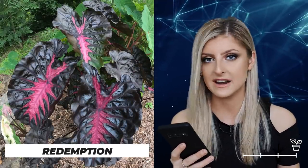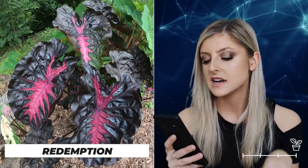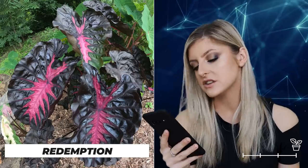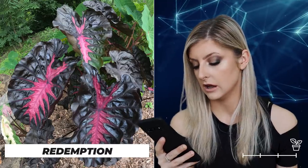Right. Black and pink again. This is a thing at the minute. It's definitely a thing at the minute. This is by Brian's Botanicals and this is the Colocasia Redemption. So this costs $11,000 for this plant. And I like it. I do like it. I think I prefer the other one though.